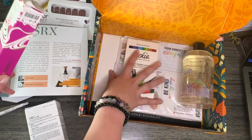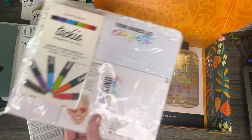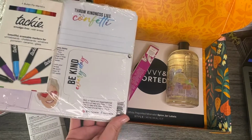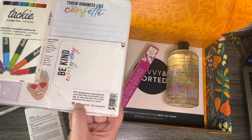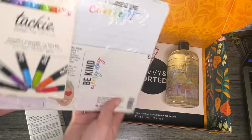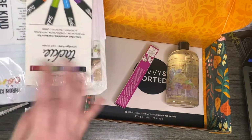Okay, well wait, because it's under. No, we're going for it. You guys, I'm getting all my happy, excited hands. I love stuff like this. Oh my god, yay! So this is by MC Squares. Their organizational tools help you simplify your day-to-day and clear the clutter wherever you aspire. Oh my god, it's like a little planner with markers.